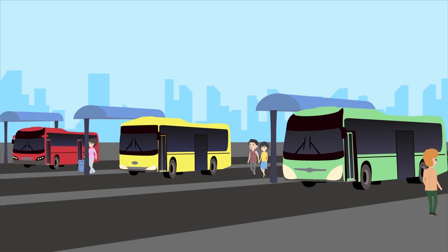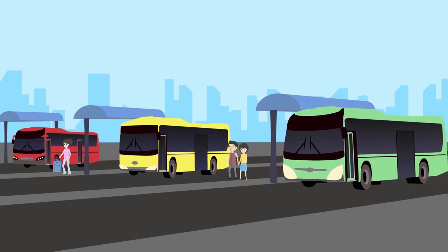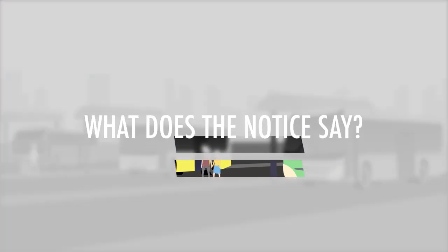You are at a bus terminal where you're trying to buy a bus ticket from a ticket counter. A special notice is posted at the counter. What does the notice say?